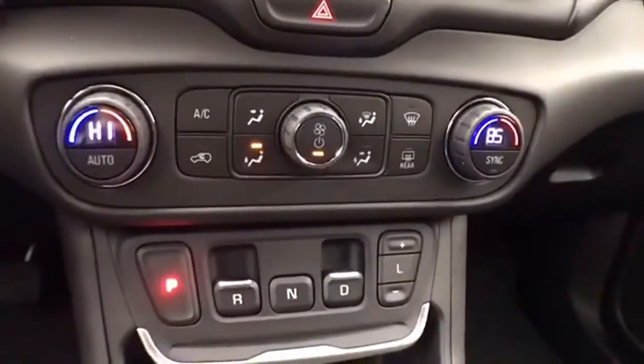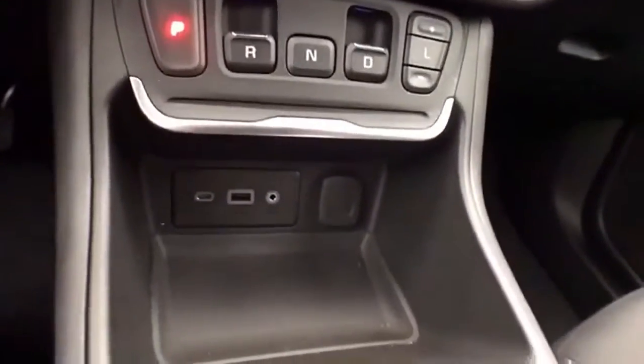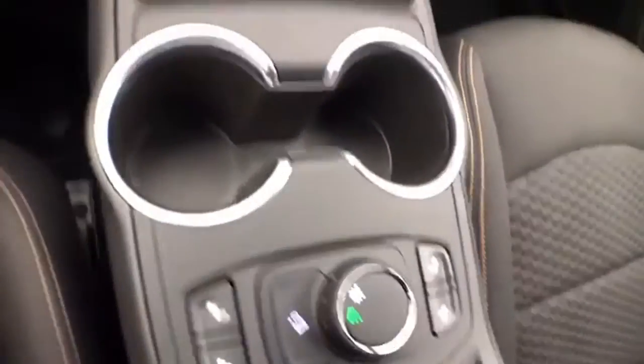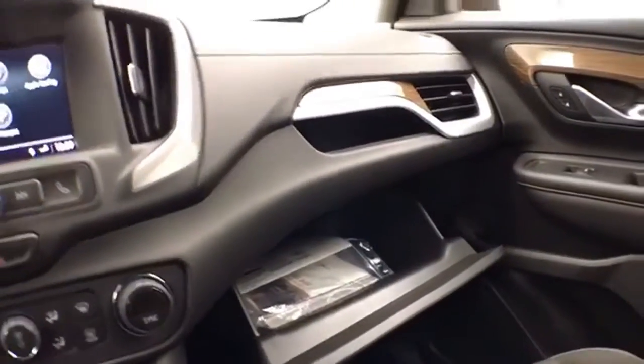Dual zone automatic temperature control, automatic transmission, USB and auxiliary input. Allows you to connect those mobile media devices and heated front seats. Lots of storage space in the armrest, and a large glove box. There's materials inside.